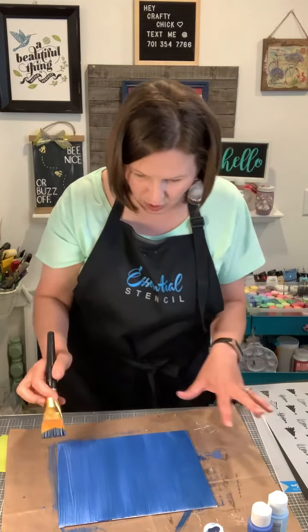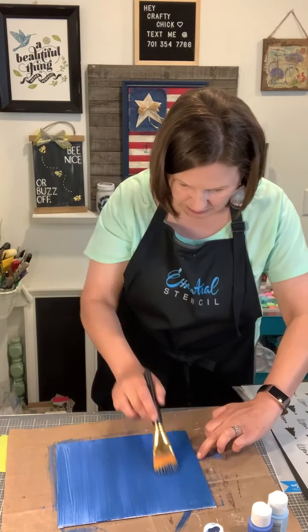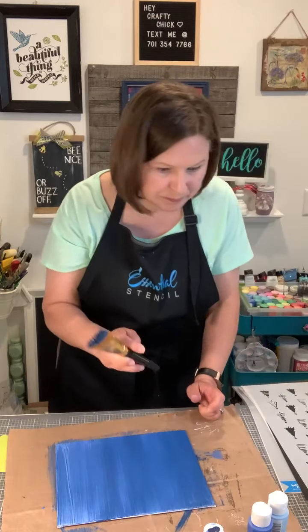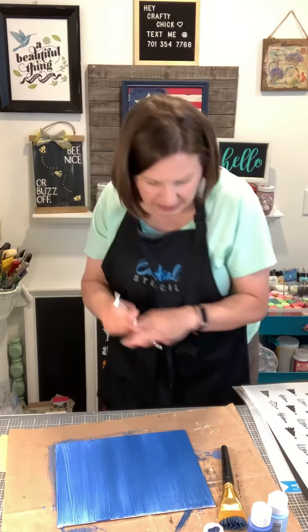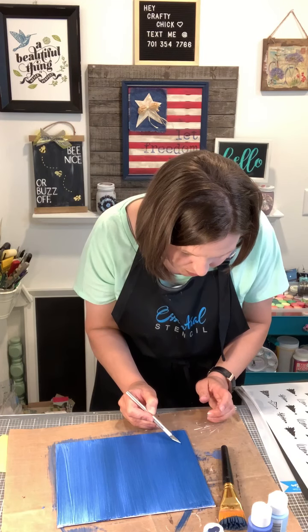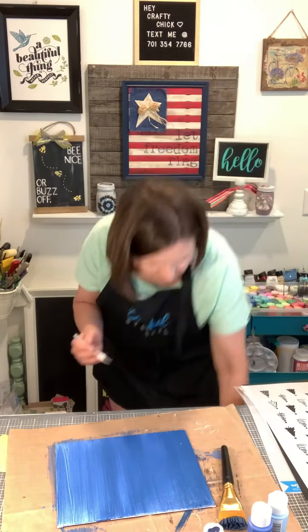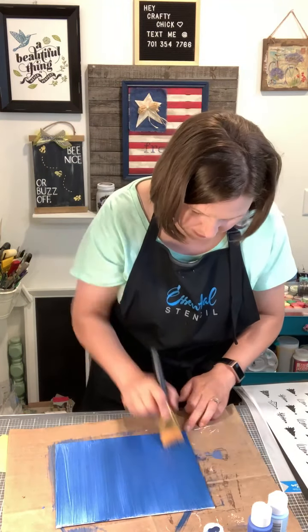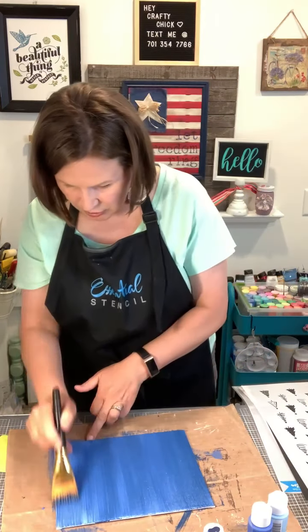I got it all wet, and now I'm working on brush strokes just to make sure they look similar to each other. And wouldn't you know it, little paint booger. You stinkers. I'm going to grab an X-Acto knife so I can get this out of here. It's just a little bit of dry paint that came off of the top of that paint bottle. Not a big deal. We dig it out of there, and then we're just going to smooth out our paint.